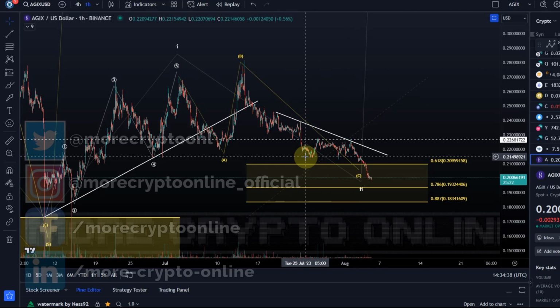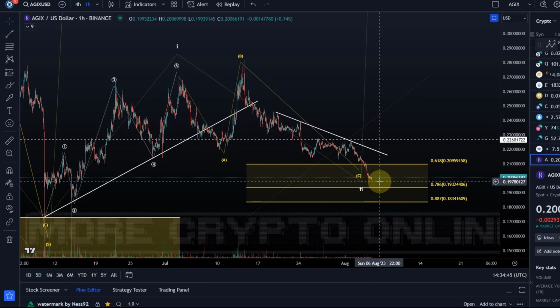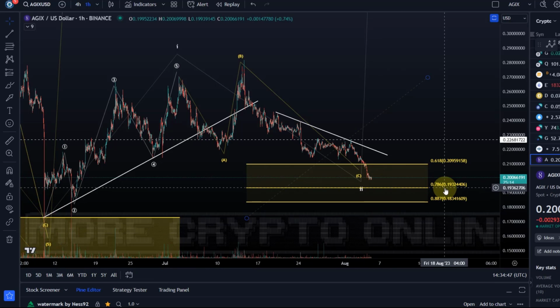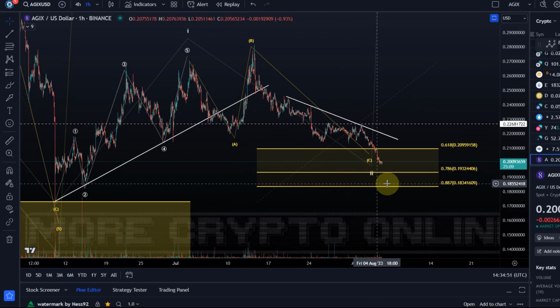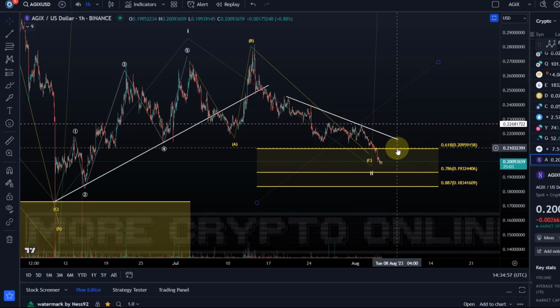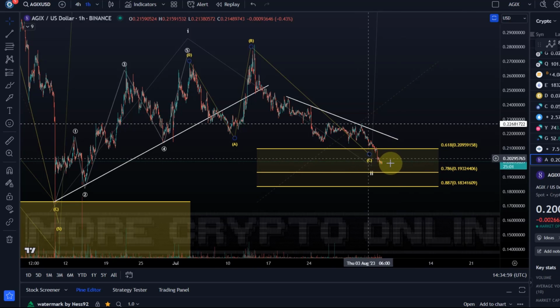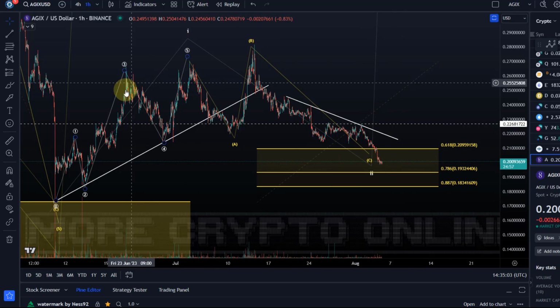On the AGIX chart, I've now added the 88.7 fib level just to give you an idea of an additional level in case we break below the 19.3 cent level. Anyway, as you know, a break below the 19.3 cent level, which is the 78.6 fib level, would certainly not add to the reliability of the chart. It would certainly be bad for the chart, and potentially bearish.